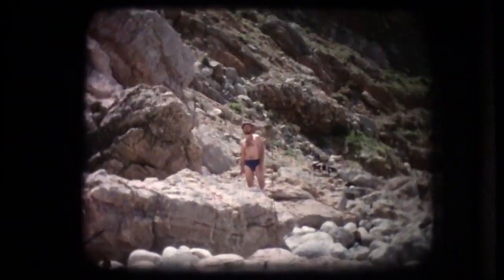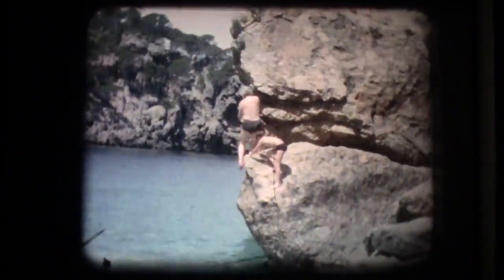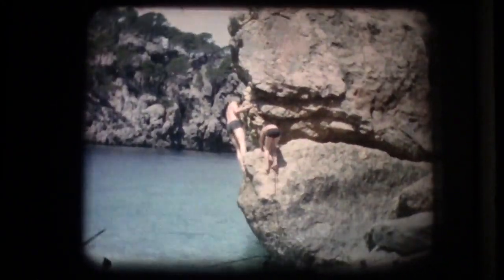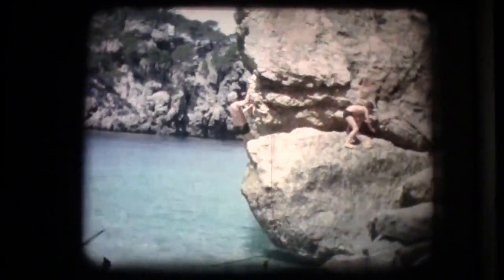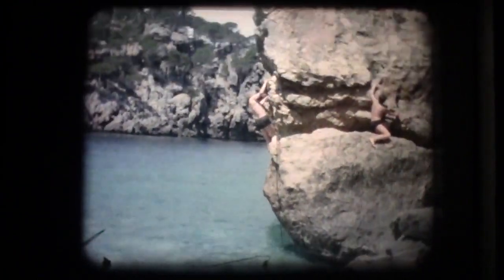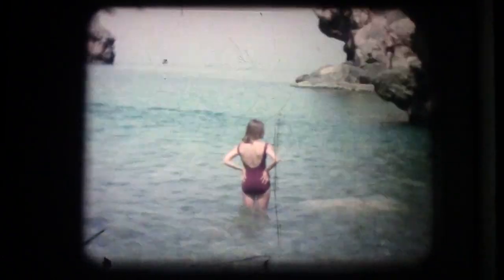I don't know who this is. Anyway, that's Robert Graves, and this was what he did every day when he went down to swim. He climbed round to this place, and he stood there. There's Stella. And then he dived in from that place. William always says nobody ever had a picture of it, but I have to tell William. And there's one of the boys jumping in.